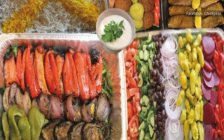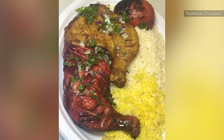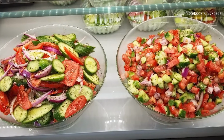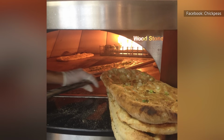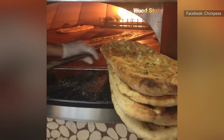Accompanying the meat dishes are soup and a few different types of rice. Cold dishes include falafel, baba ganoush, hummus, and several salads. Chickpeas' hot foods are prepared in traditional charbroil ovens and tandoori clay ovens, giving it an authentic, full-flavored taste.